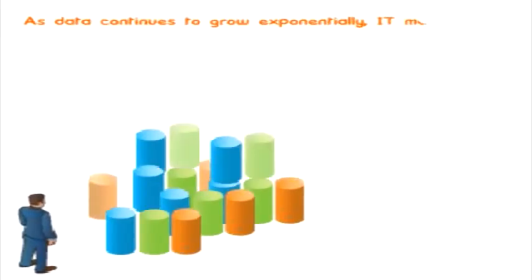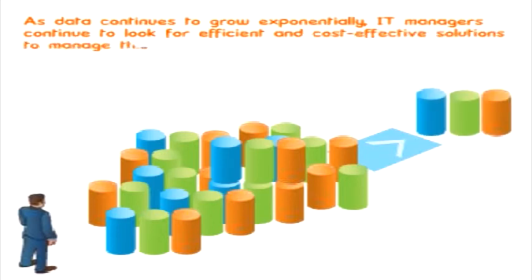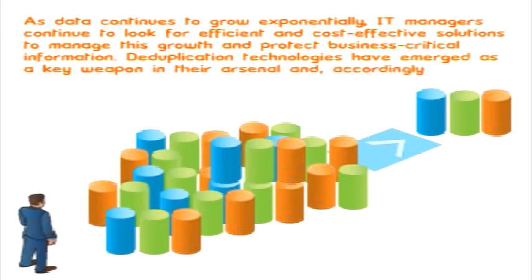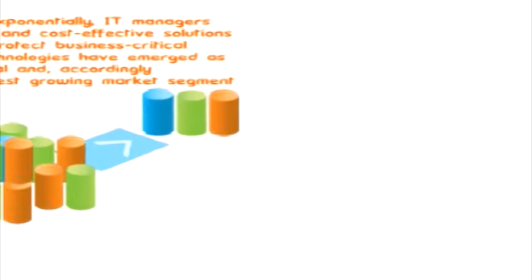As data continues to grow exponentially, IT managers continue to look for efficient and cost-effective solutions to manage this growth and protect business-critical information. Deduplication technologies have emerged as a key weapon in their arsenal and, accordingly, deduplication is now the fastest-growing market segment in the storage industry.